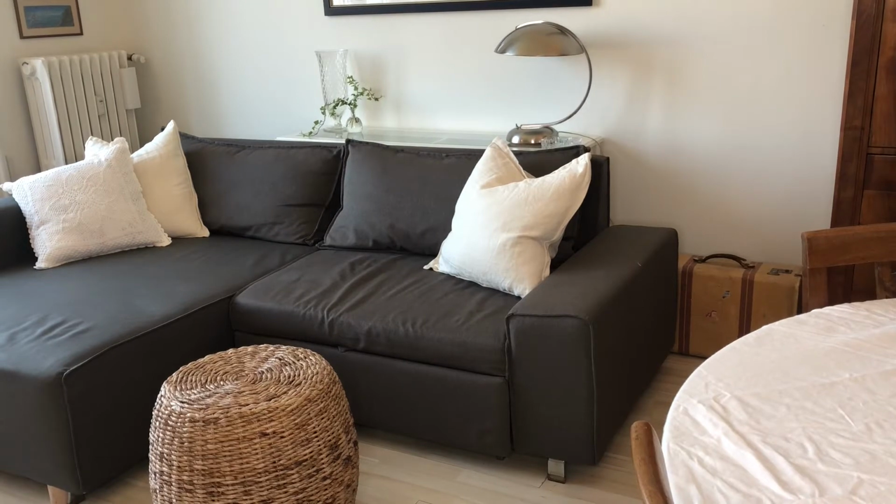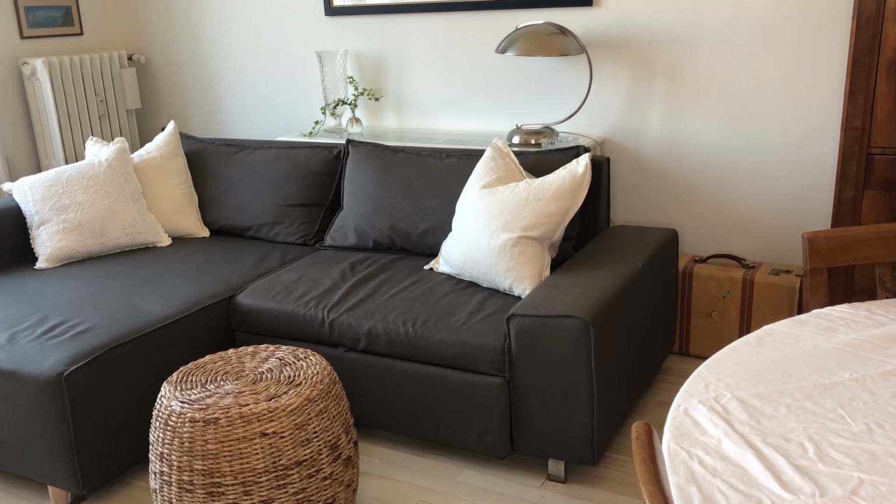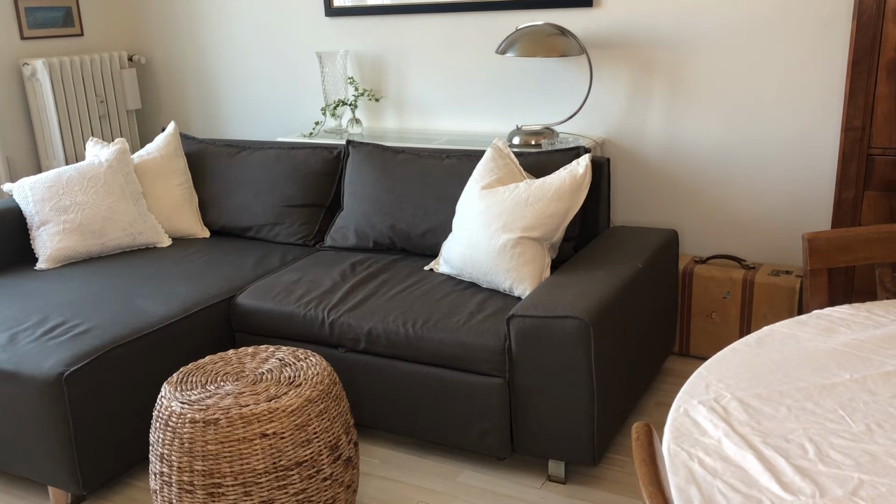The Ikea Liatorp console is hiding back there behind the sofa. It's narrow, it has a glass top to hide yet display all the tiny, small, collectible-y stuff, and equally importantly, it has a lower shelf to store things up off the floor.